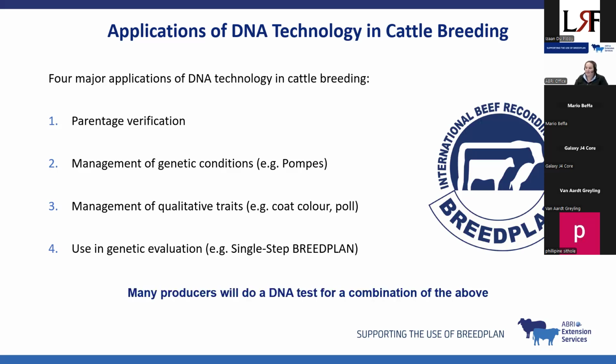And of course, it's important to note that many producers will do a DNA test for a combination of the above reasons. It's not often clear cut that you're doing one of those things. You're often trying to do 3 or 4 of those things from that individual DNA sample. So it's perfectly valid to see a multitude of reasons to be doing genetic testing on your cattle. But as I said, I'm going to focus in on single-step BreedPlan.